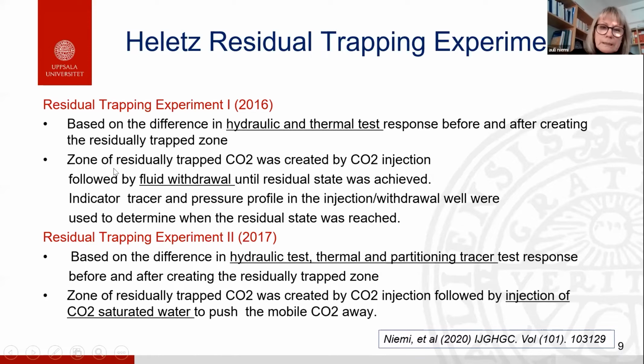And there were two methods in looking at when we are at the residual state. Because this is not straightforward when you are pumping CO2 from your system, when are you at the residual state. So we used indicator tracer, but that turned out to be not so good. It was theoretically good, but actually in practice it didn't help us. But then simply following the pressure profile, we had these two pressure sensors in the test interval, and we were looking at how the difference in those sensors told us if there is just water or if there is CO2 coming into the well.